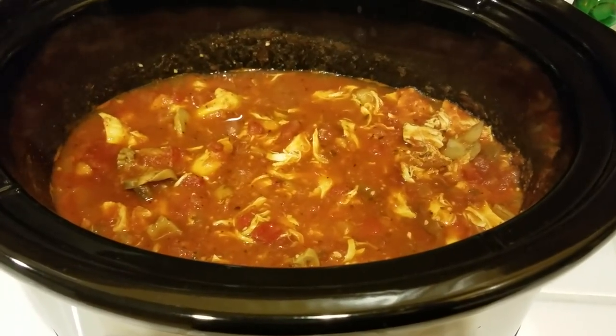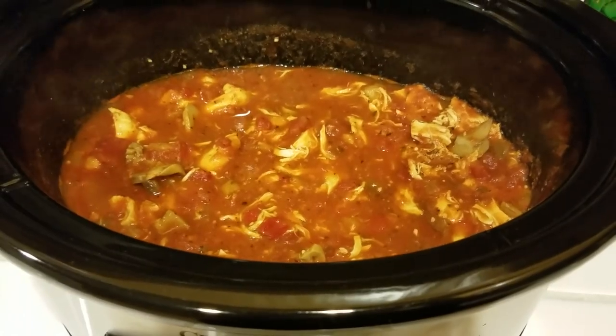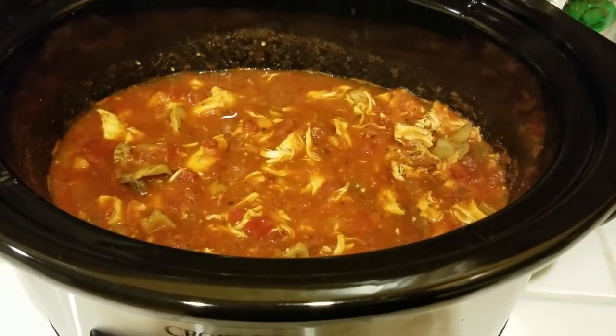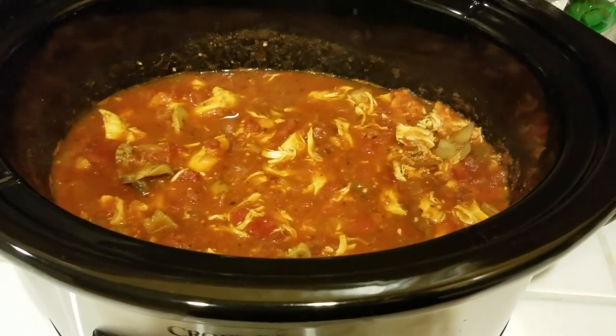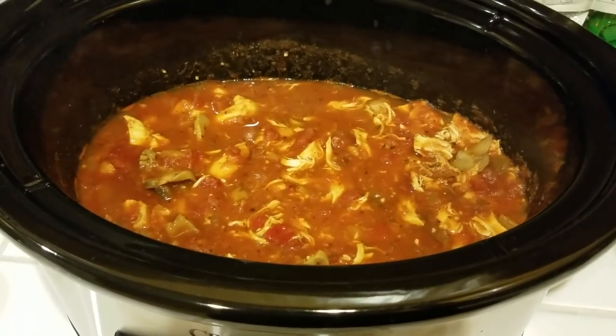I got busy, but the chicken pulled apart really easily, and it's actually quite good. So I'm going to serve this over rigatoni noodles. My son calls them tube noodles, and that's what he likes, so we're going to use those. And then I'm going to make some garlic bread to go with it. So I'm going to go ahead and get started on that.